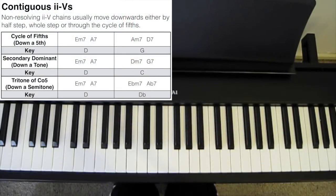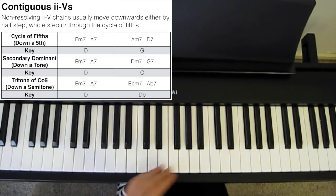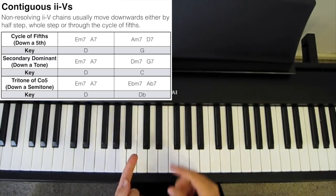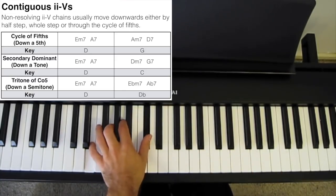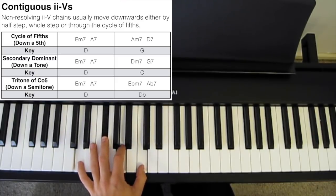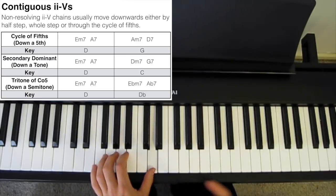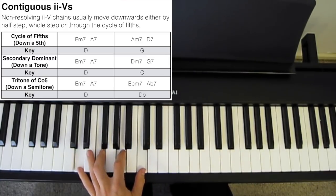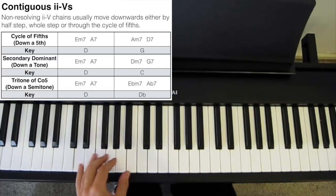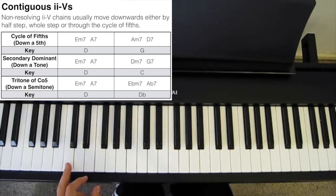Hey guys, so non-resolving 2-5 chains usually resolve downwards either by a half step, a whole step, or through the circle of fifths. For example, E minor 7 to A7, A minor 7 to D7 is moving through the circle of fifths because we're moving from the key of D down to the key of G. And E minor 7 to A7, D minor 7 to G7 is moving down by a whole step because we're going from the key of D to the key of C.